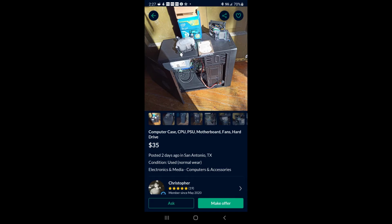The CPU is an i5-2320. It's 4 cores at 3 GHz. The power supply is a Delta 320 watt gold rated power supply. The motherboard is an Optiplex 7010. We got the stock Intel cooler and a Dell fan.